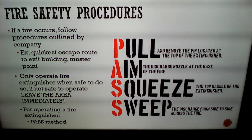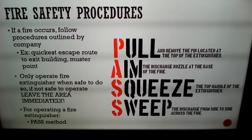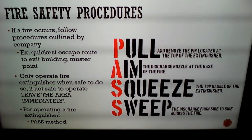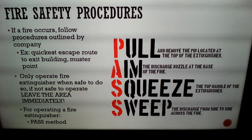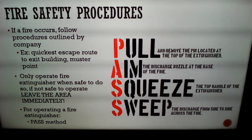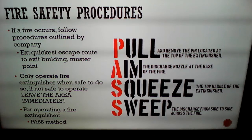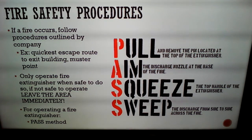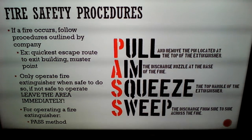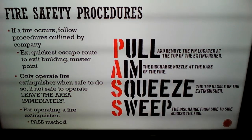To operate a fire extinguisher, use the PASS method. Pull and remove the pin located at the top of the extinguisher. Aim the nozzle at the base of the fire. Squeeze the top of the handle of the extinguisher. Sweep the discharge from side to side across the fire.